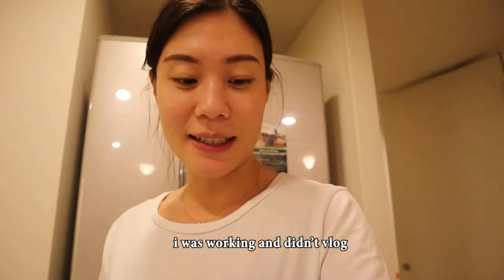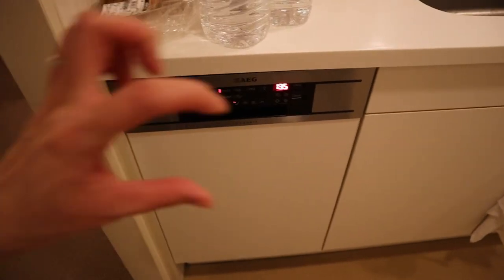Just put the dishes in the dishwasher. It's such a life-saving tool. It is currently working. Thank you.